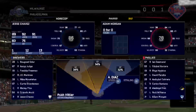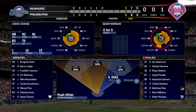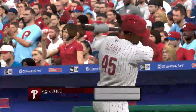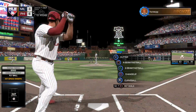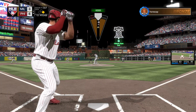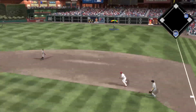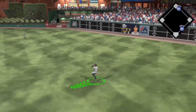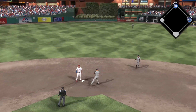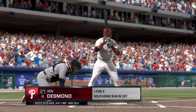Stepping in, Adam Morgan. He's getting his first plate appearance of the game here. Jorge Alfaro will get the call here as he'll hit for the pitcher. Alfaro. And that'll get down for a base hit. And that runner will go no further than second as there are 2 aboard now.